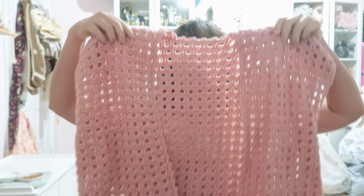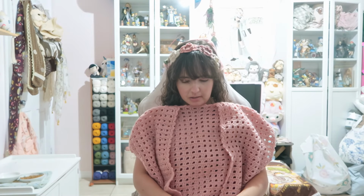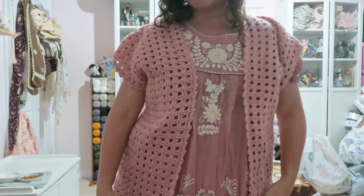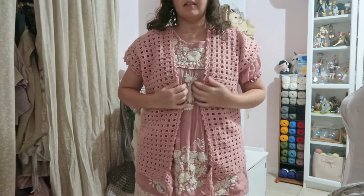Now the other ones that I'm gonna be showing you are from this year. I think I made a lot more things than I expected. Like, you're not seeing the mountains that I have on my side. I made this cardigan. I personally don't like it because it is not the cut that I like. I even added details on the side just to make it a little bit cuter because it was completely square. It looks like this.